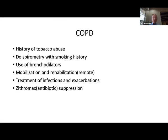The other thing is, if you get a CBC and they have a lot of eosinophils, that's a hint that they have an allergic or asthmatic component to their COPD. That might be another indication to add inhaled steroids. Otherwise, I try not to use inhaled steroids in these folks because they're very vulnerable to infections, and inhaled steroids over time may increase that risk.